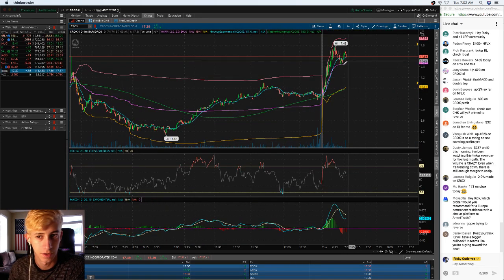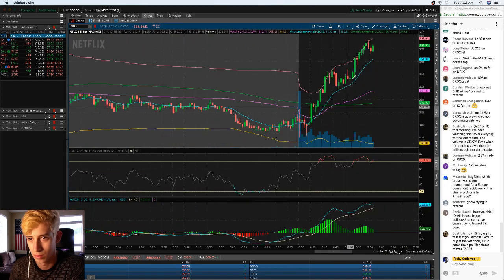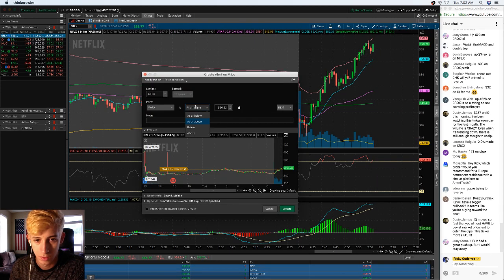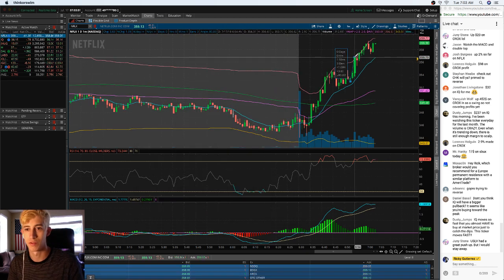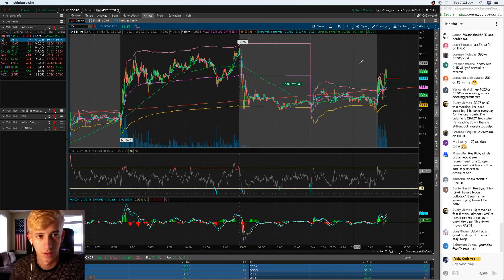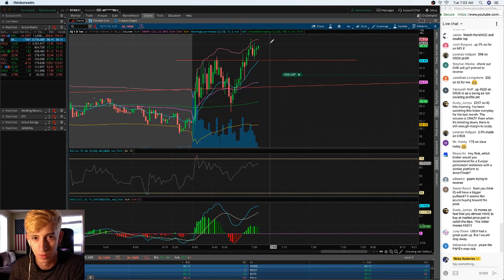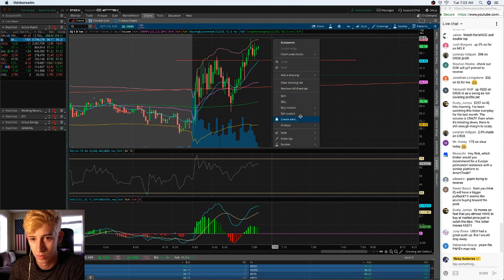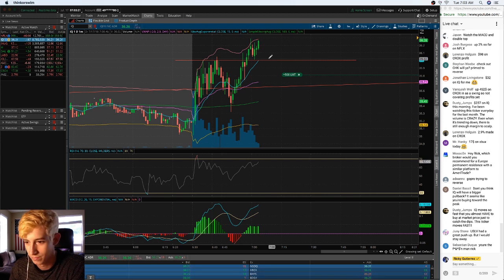Did a nice job bouncing here on that middle VWAP. I like it. Nice, nice. There it goes. What are these margins? Let's see. They're about 1%, so not bad. Oh, there it goes. Oh no.